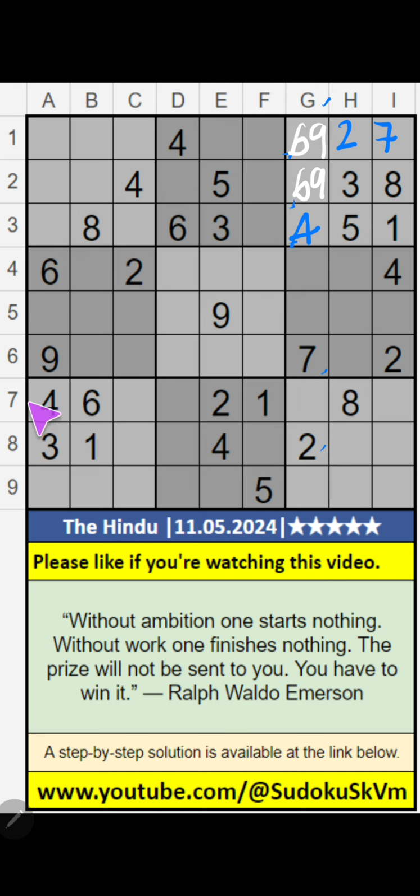Column I, 7th row and 8th row, we have pair numbers 1 and 4. So 1 and 4 can't come in these cells. It will come in one of these cells. Column G, we have 4. So 4 can't come in the cell, 4 is confirmed here. Then 1 is here.